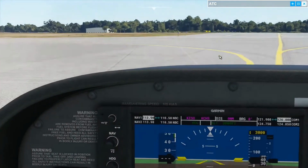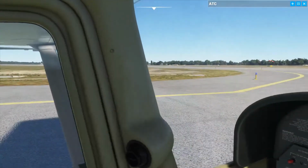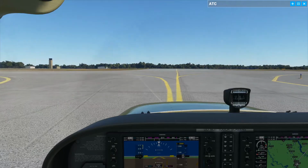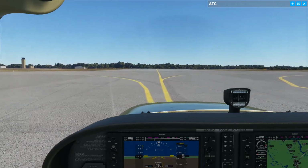I'm just gonna find a random place to park. I'm not even kidding here. Like right over there, that's where I wanna go. Yeah, so we're just gonna move because the whole hold position ATC stuff is usually broken.